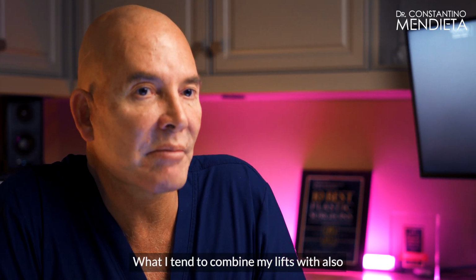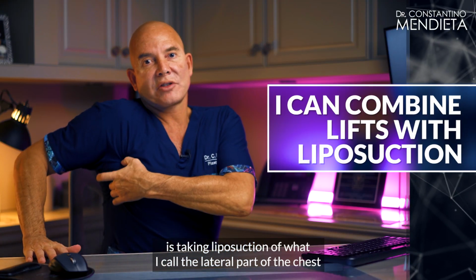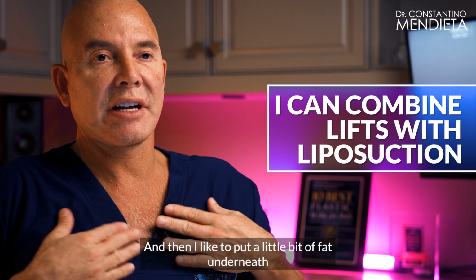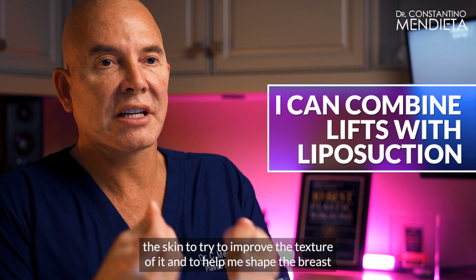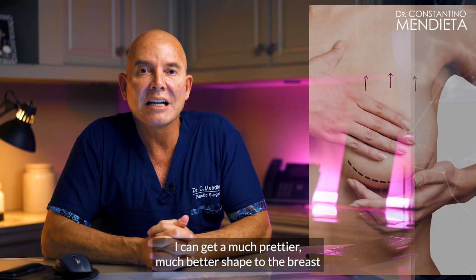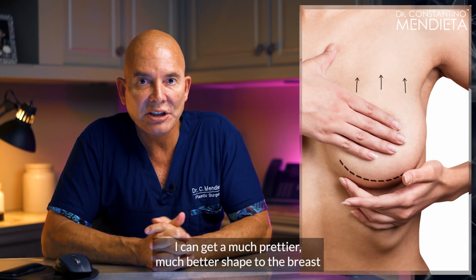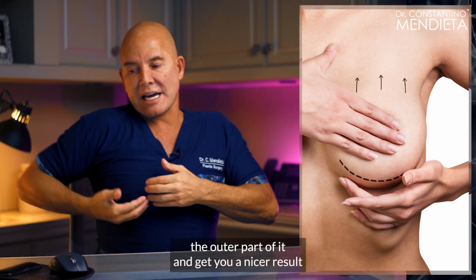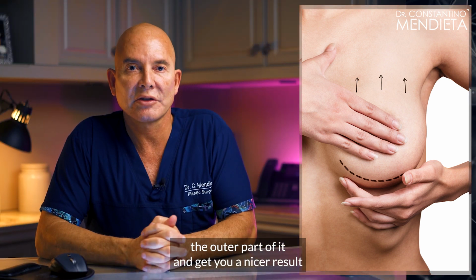What I tend to combine my lifts with also is taking liposuction of what I call the lateral part of the chest, the axilla area, and then I like to put a little bit of fat underneath the skin to try to improve the texture of it and to help me shape the breast. I can get a much prettier, much better shape to the breast by doing the fat grafting because I'm able to contour the outer part of it and get you a nicer result.